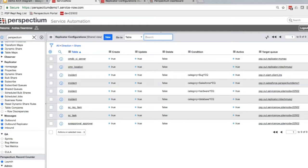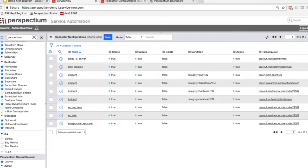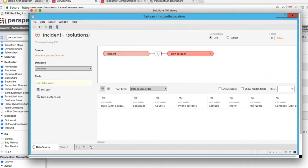Okay. In my scenario, I'm going to be using MySQL as the database. I've got MySQL Workbench, where currently I only have this user table. I have no other tables available for me to report against in the MySQL database. I'm going to be using Tableau, where I already have a report set up, but I don't have the incident and the CMN location table, the location table within ServiceNow. I don't have any data. In fact, those tables don't even exist right now, as you can see here, just this user. And I want to create a report based on that data.